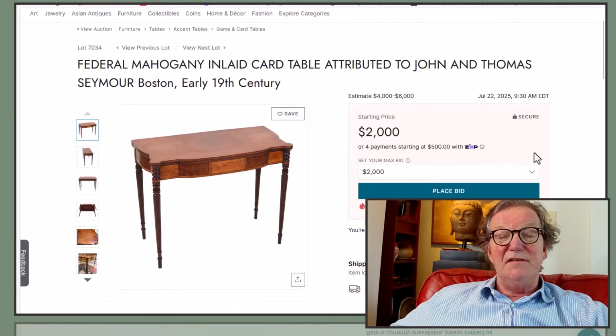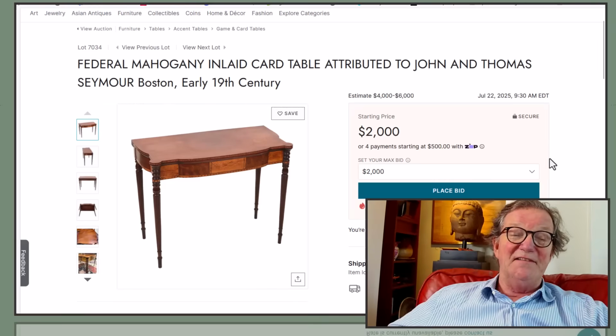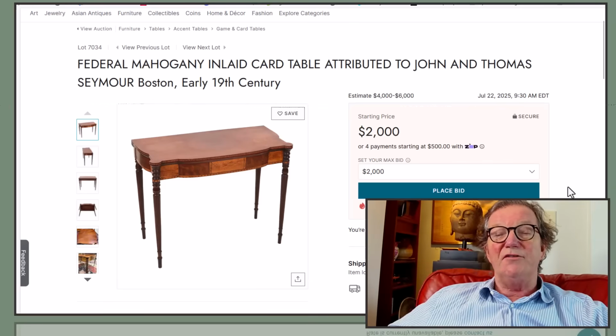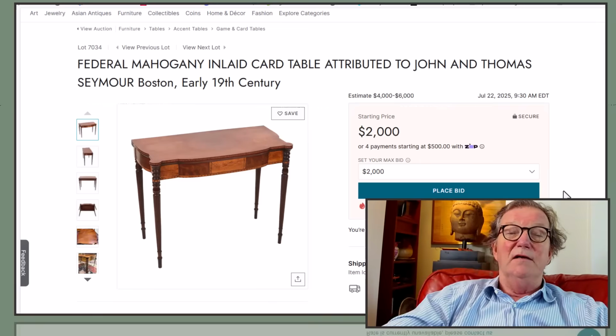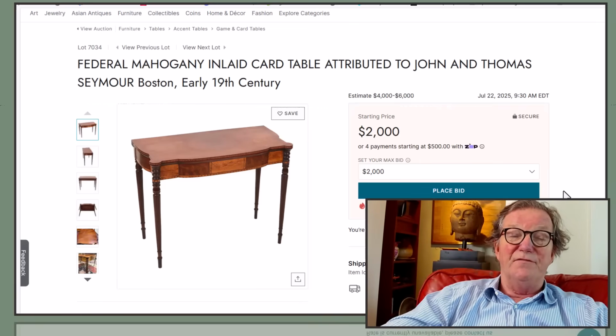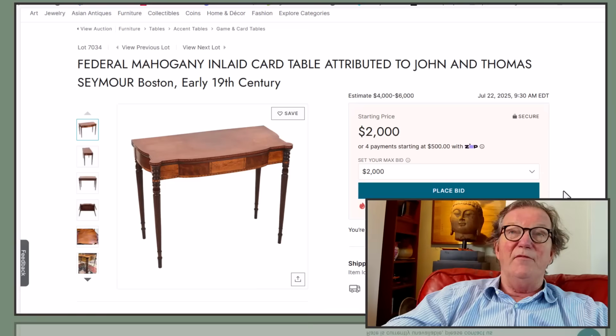And then over to this. Okay, I shouldn't have said there's no mahogany. This is the only mahogany piece I think of the sale, or I'm pretty sure, but it's a very rare thing. It's a federal mahogany inlaid table, and it's been attributed to the workshops of John and Thomas Seymour, who were, as many of you know, sort of the top of the pile as far as American furniture for very wealthy people in New England. If there's American furniture in a museum in America, they have Seymour furniture. They have at least one piece of it. They were fairly prolific, but they did top of the line work.